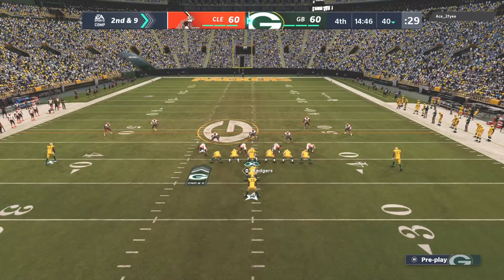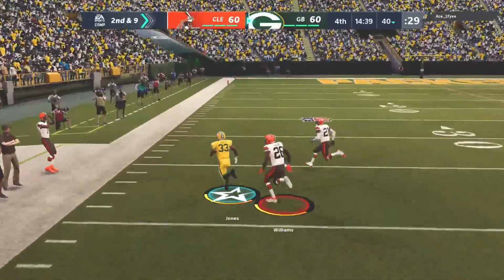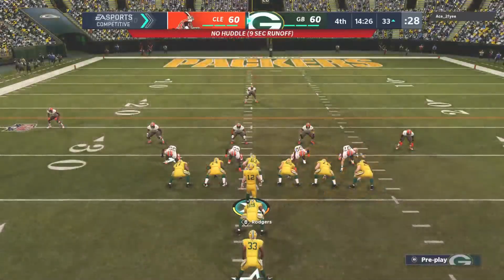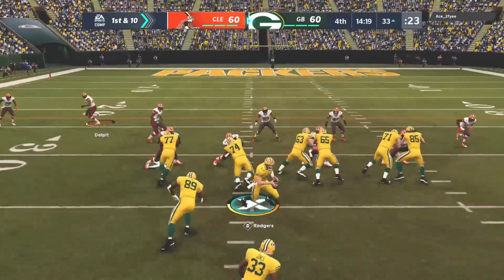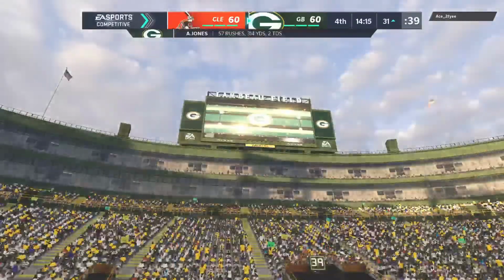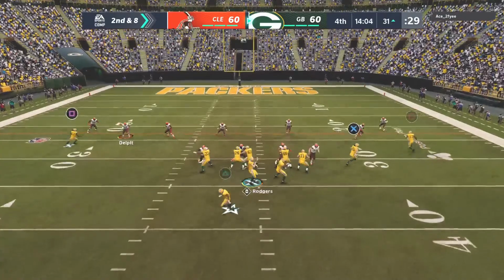Carl Joseph. On 2nd and 9. Rodgers. And he's going to get this all the way down inside the 35. So a 1st and 10 upcoming from Browns territory now, down at the 33. Jones. And he'll get this down to about the 30, 31-yard line. Carl Joseph up from his safety spot to make the play.